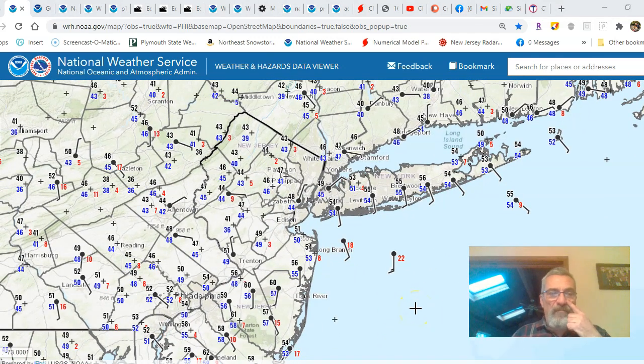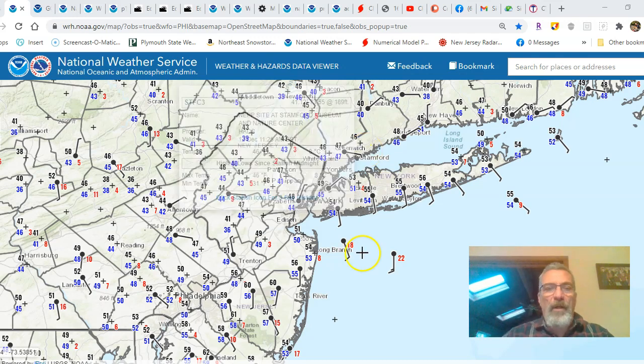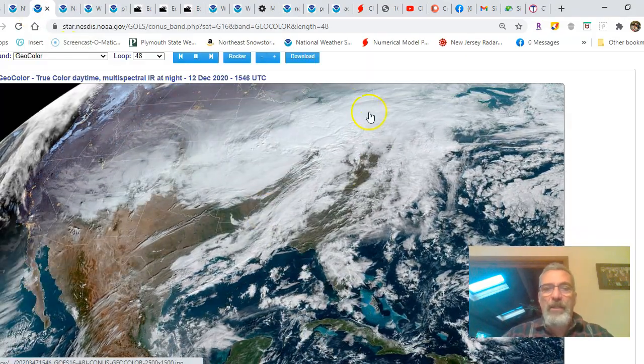Let's take a look at what's happening right now across much of the area. We're in the 40s and 50s. We have a lot of clouds. There have been a few scattered showers that have gone by in a couple of places. But on the whole, it's just an overcast day for most folks. And you can see what's happening here.